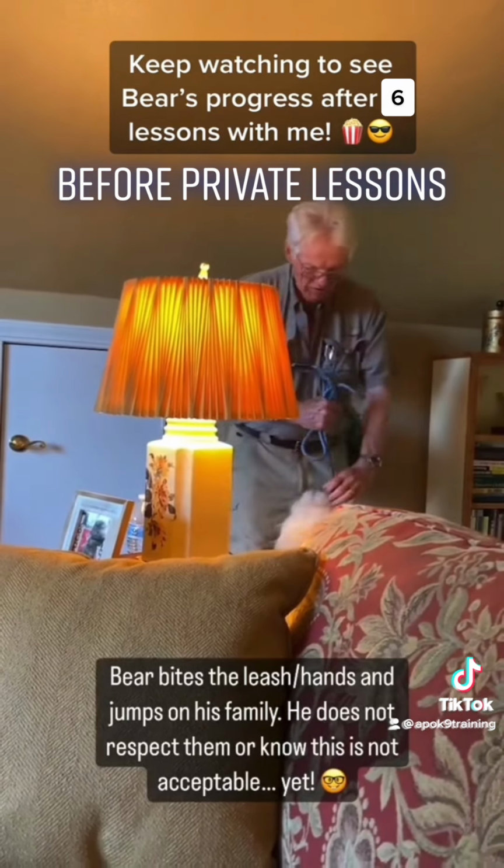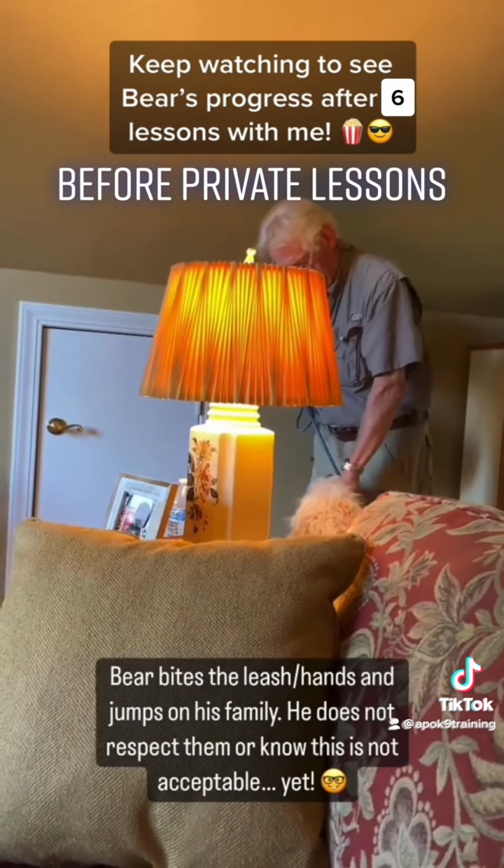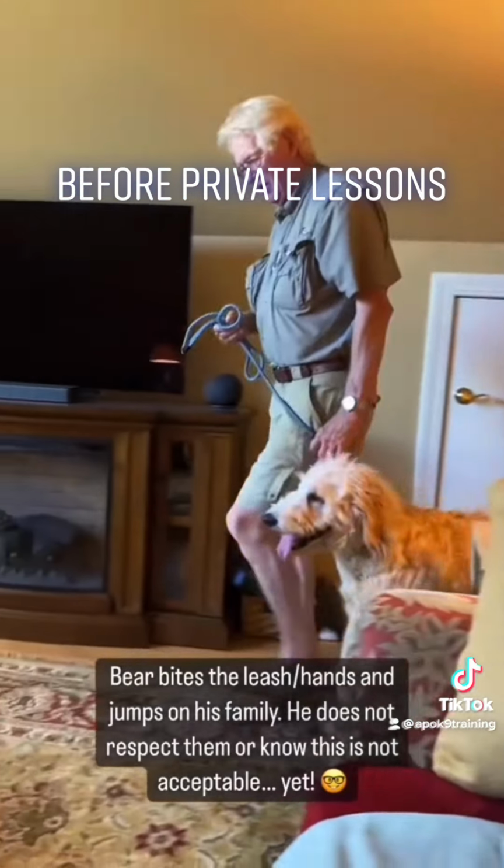You're being very patient with the leash biting and doing great. Hey, hey, hey. Go from the leash to the hand. Now you're doing very well.